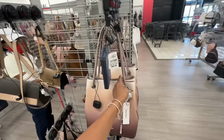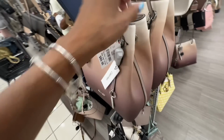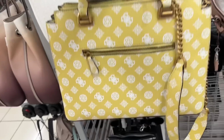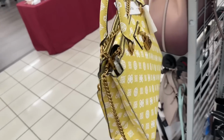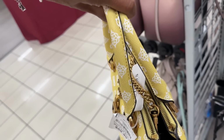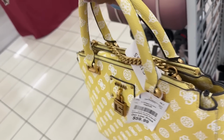Look at the shoulder strap. And this bag is $70. I love the colors, the gradient effect. Oh, look at this Guess yellow with antique gold hardware. And this is $60. So you have a top handle, shoulder strap, 3 compartments, as you can see up top right here.